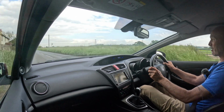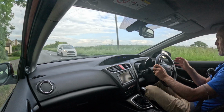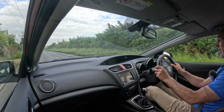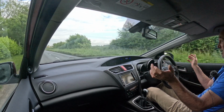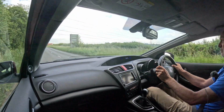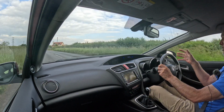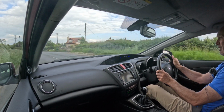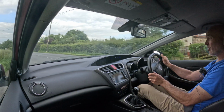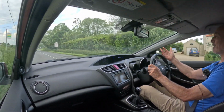But the steering has got this lovely kind of weighting to it. It feels positive, very accurate, quick. It also tracks dead straight. There's no vibrations at this speed or any speed up to the legal limit. But it all works together wonderfully. So when you go through corners like this one, turn in, hardly have to turn the wheel at all, hardly any body roll. It's just unflustered as it goes through the corners.